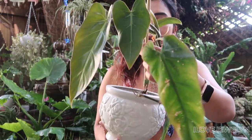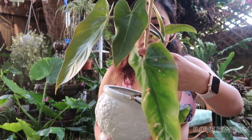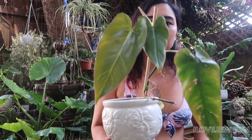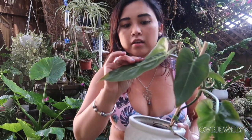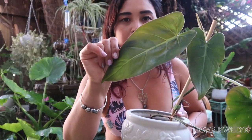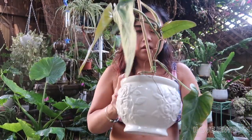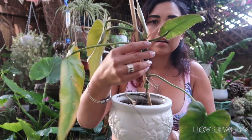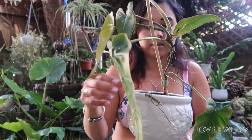So I'm probably going to want to stake it up sooner than later because it is giving me tons of growth. As you can see, this is also a fairly new leaf, nice and shiny. But maybe I will go ahead and stake it up on a future live because I think it's time. I think it is time.